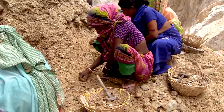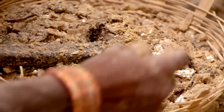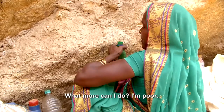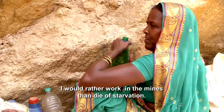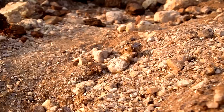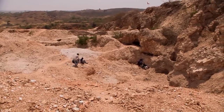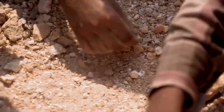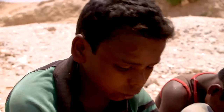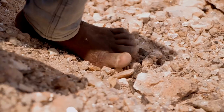For just over a dollar, these women are working 8-hour days under a blazing sun. It's not just adults working in these mines. Further down the valley, we spot a group of children. Kids aged between 6 and 9, working in heat that can reach temperatures of 116 degrees Fahrenheit.